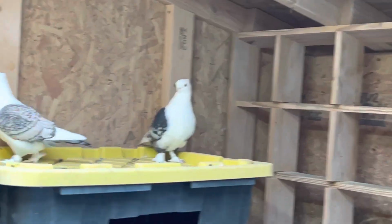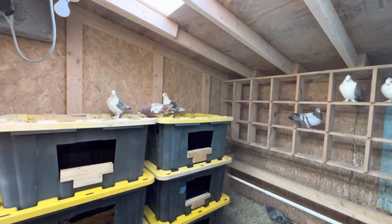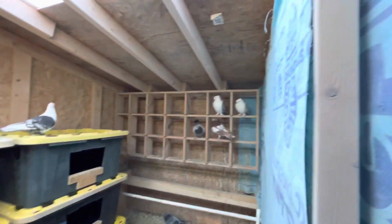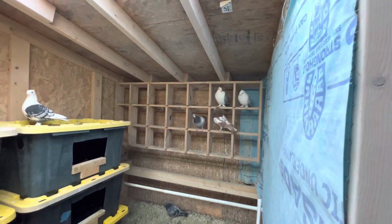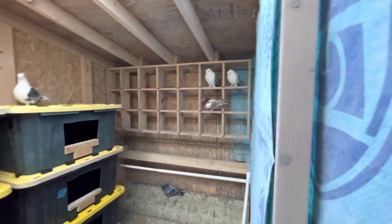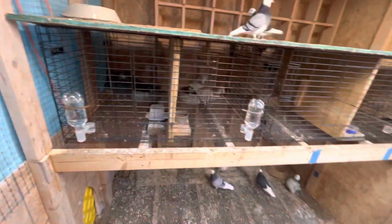The satinets are not doing much. They had a nest in there, and they abandoned the nest. And I just put this pair of satinets in here also. Let's see what they do. But yeah, I got a lot of birds breeding, and we'll see how it goes.